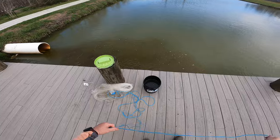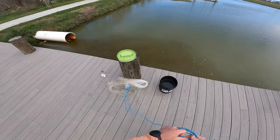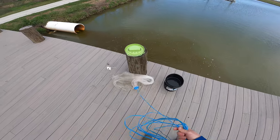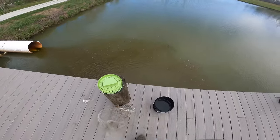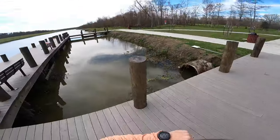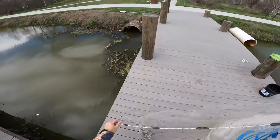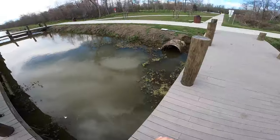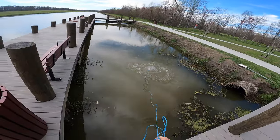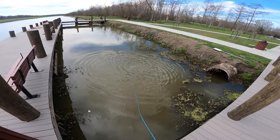The three casts that we made, we caught shad in every cast. And now we're gonna go toss it out there to keep some bait. We ain't gonna catch nothing. Y'all know how that goes. Let's see. Throw it on this side, because those were the perfect size. Not that good of a throw, but that's okay.